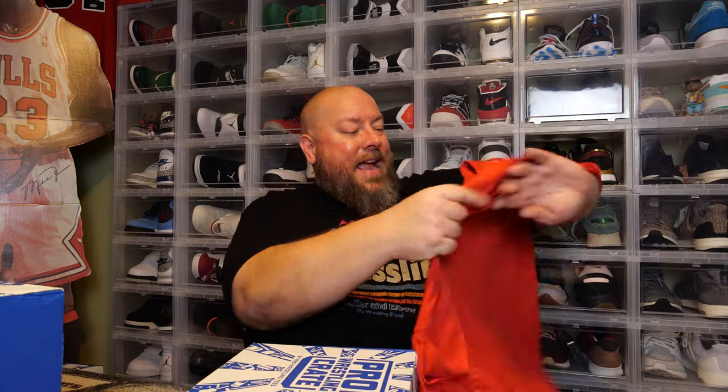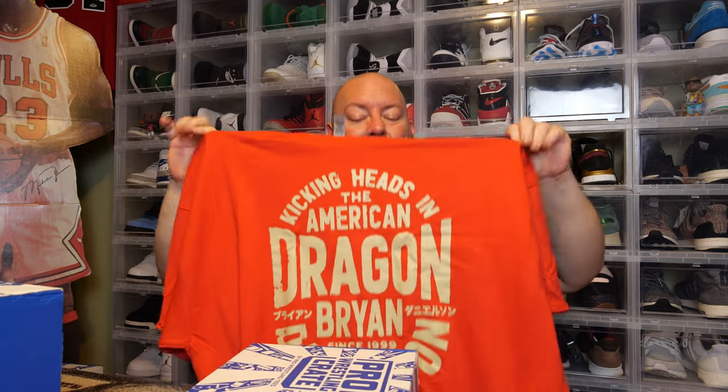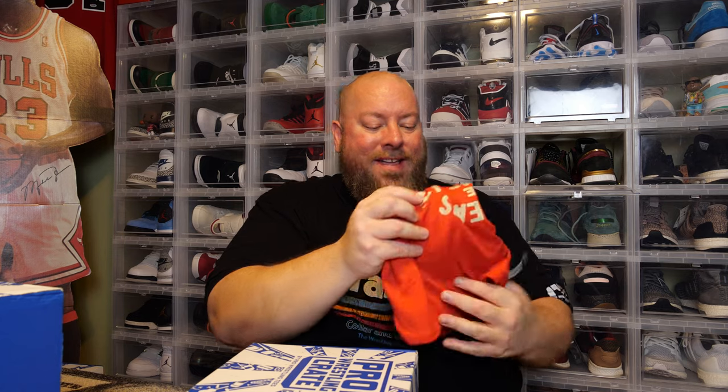We have Kicking Heads and the American Dragon, Brian Danielson. That shirt's actually not bad. I wish it was a black color t-shirt, though. I might have to keep it, but I just don't do red. But Brian Danielson, fantastic wrestler. That's a cool shirt. I like that shirt. Just not the right color.